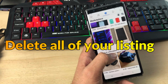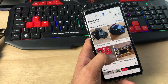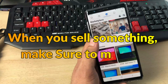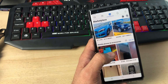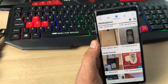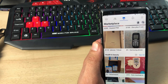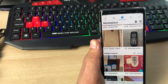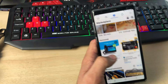So to beat these red flags, delete all of your listings with the flags. When you sell something, mark it sold. These are the plus points which you need to configure. When you sell something, you need to mark it sold on Facebook mobile and select the customer you sold it to. Remember, when you sell something, you're not supposed to delete it, and you're not supposed to mark that option when Facebook asks you, have you sold your item? There's an answer as well at the end that I would not like to answer. Don't do that, guys. Don't do that.